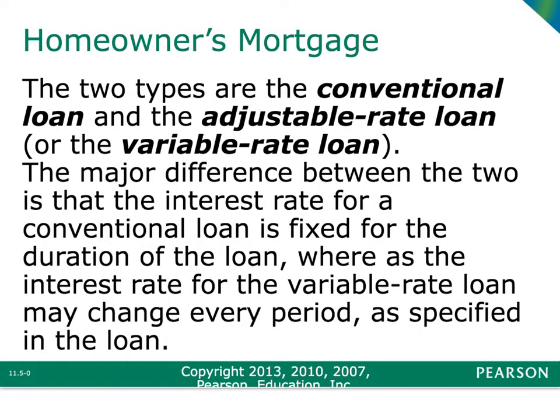The two types of loans that you're going to see are the conventional loan and the adjustable rate loan. Some people call it a variable rate loan. The biggest difference between the two is that the interest rate for a conventional loan is fixed for the duration of the loan. In a variable rate loan, they can change the interest rate on you, so it varies, hence the word variable.